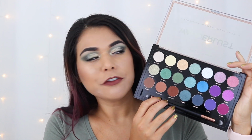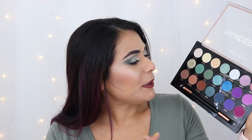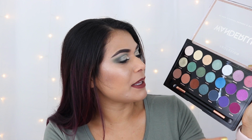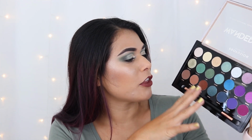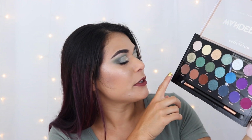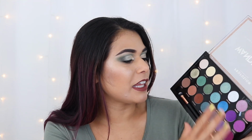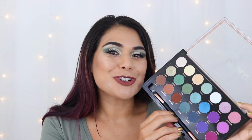Now, just looking at this palette, right off the bat, I feel like it does lean a little bit green, which is what inspired this green eyeshadow look today, which I will be showing a little bit later in this video. But as far as the color scheme, it's definitely cool tone. We've got the greens, a little bit of blue, and then some pink and purple vibes. Now we do have a few neutral shades that are nice to just add into the mix, kind of ground some of those colors. But for the most part, I feel like this palette is meant for dramatic looks.